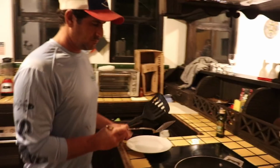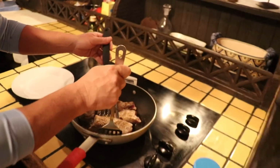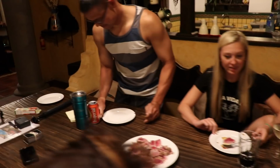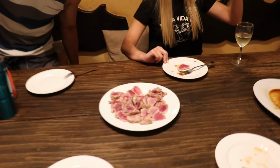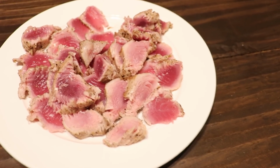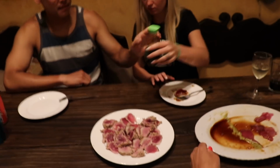Sterling tackle, baby. All right, so we got those bad boys seared. Not more than a minute or two, really. All right, let's see the next course, Mikey. We got some just pan seared yellowfin, black pepper crusted with a little bit of salt. Some soy, Mikey. Let the Asian give you his opinion.